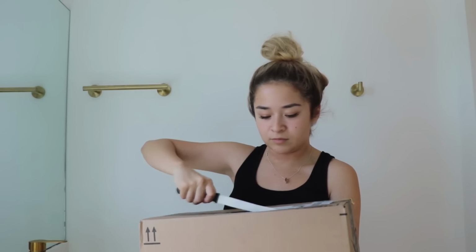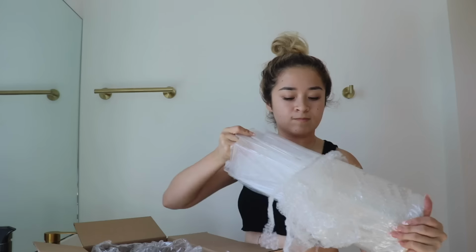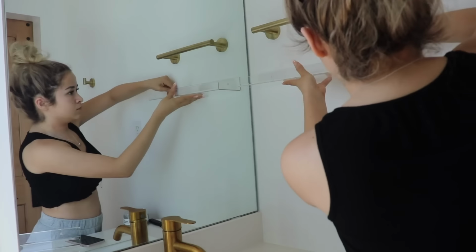Anyways, next we have this wall here. Basically, what we're gonna be doing is adding some little shelves right here that I actually ordered from Amazon. Since this mirror here doesn't actually open, I really wanted to have somewhere to store all of the skincare that I use every morning and every night. I thought these shelves were perfect. I basically want to put them here to have my skincare up on display.